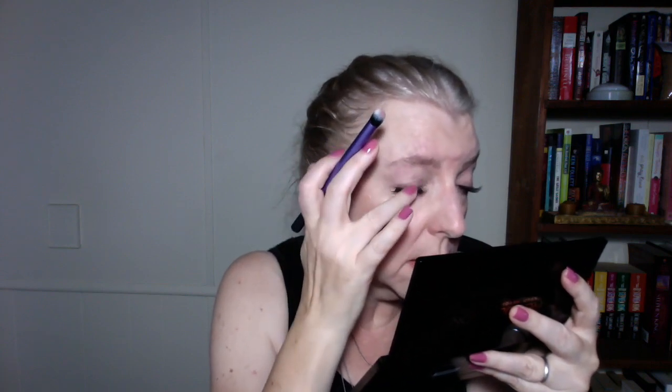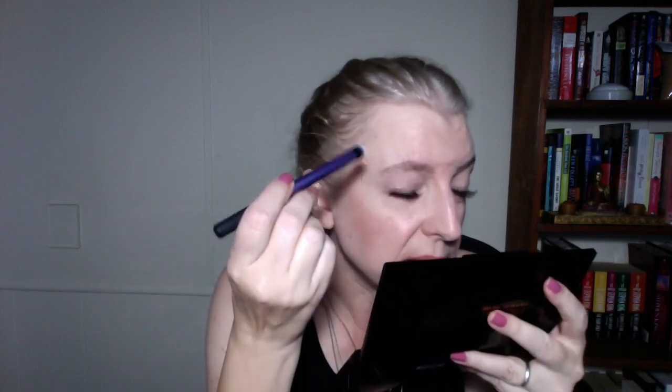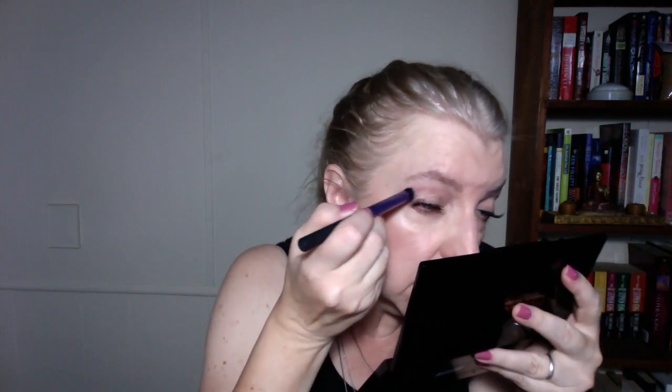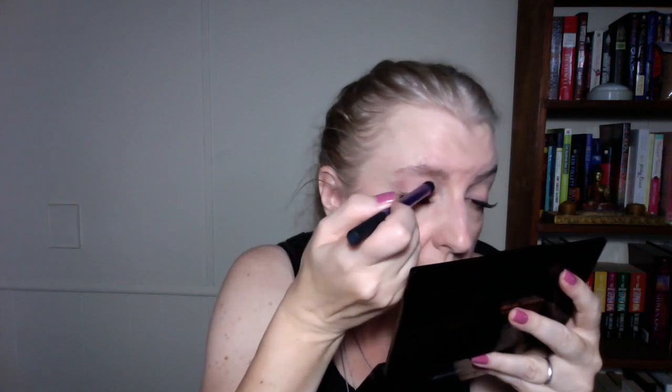Okay, first time I've used these palettes, so I don't know how pigmented or anything they are, so let's see. That eyelash feels like it's pulling a little bit. Oh, this is a really pretty color. I'm so glad I picked this one. Yeah, that was called Warm. It's sort of like a mauve, I guess. Oh, that's really pretty. I really like this color. I picked a winner.